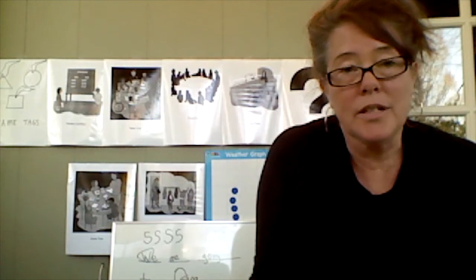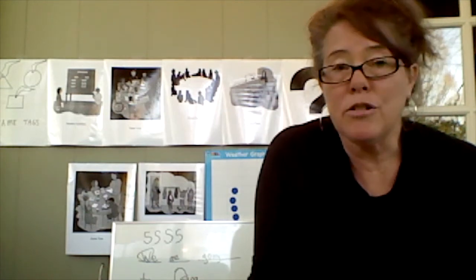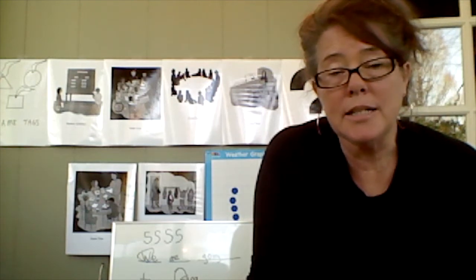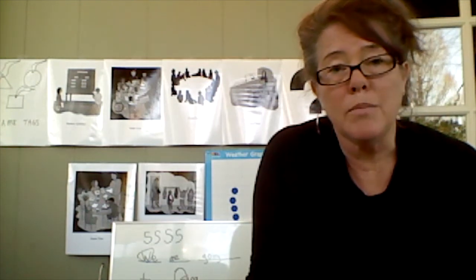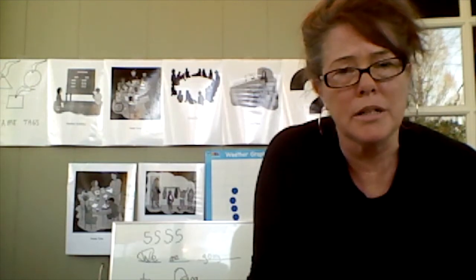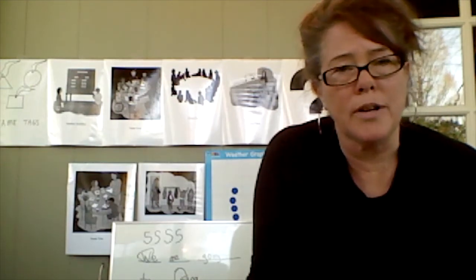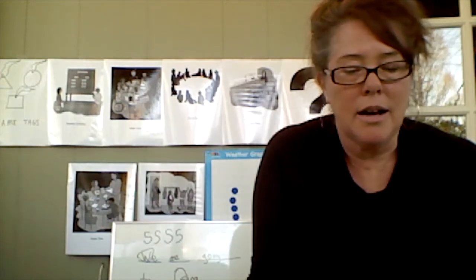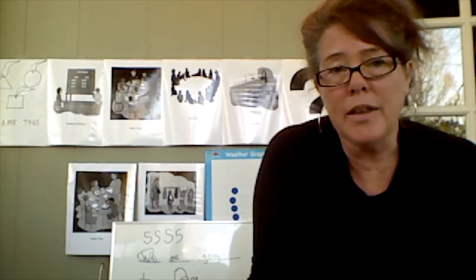Those of you who have kids going to kindergarten, please make sure you're getting them signed up online. You will still need to go into school at some point in time with their birth certificate, immunization records, and proof of residency. You just need a letter or a bill that has your name with your address on it. Okay? A bank statement will work as well. If you need help with that, just let me know.